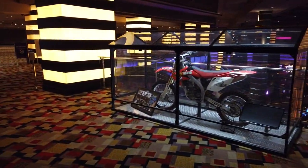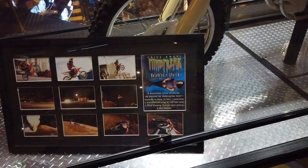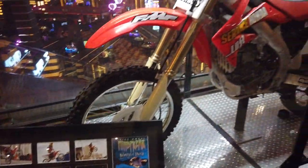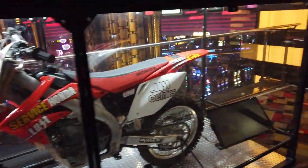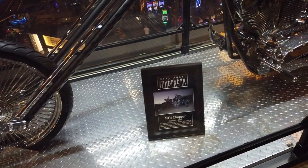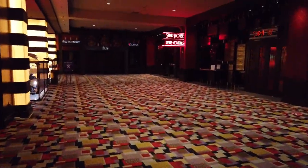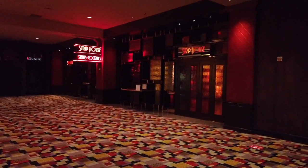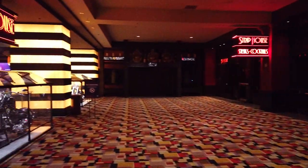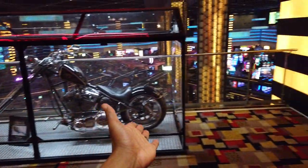And you also get to enjoy... Oh, whose motorcycles are these? This is apparently one of Chris's motorcycles here. Nope, also a Chris Angel motorcycle. And then here's the Strip House Steak, as well as the Koi restaurant up top. And then of course we have more of Chris Angel's motorcycles.